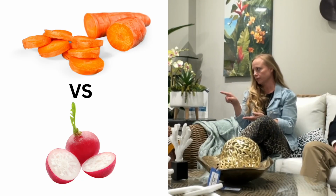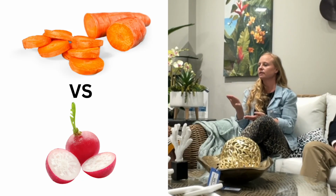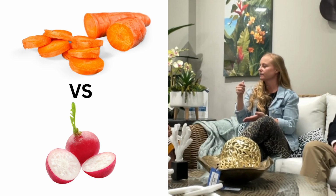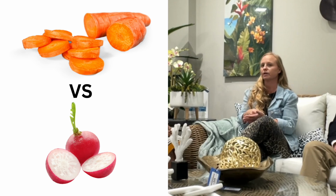My favorite analogy when people talk about Sunbrella fabric is it's like a carrot. When you cut a carrot open, it's orange all the way through. You cut a radish open, that's the cheaper fabric. It may be a certain color on the outside, but when you really get to the center of the fabric, it's white. So I think that's a great way for people to visualize the difference in Sunbrella versus the other one. Wow, that is excellent.